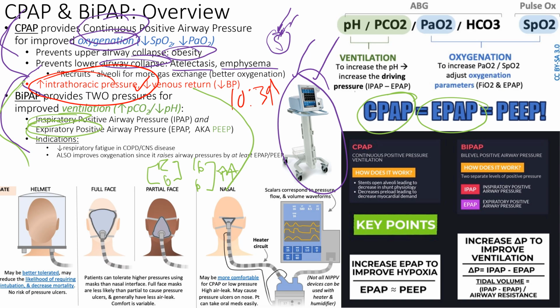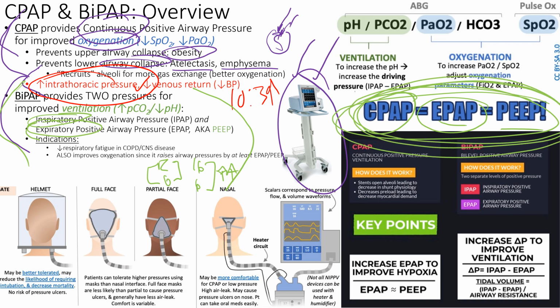Okay, so IPAP over EPAP is the setting, and EPAP is the same as what? Same as PEEP, which you know from the ventilator. It's the same as CPAP, right? So CPAP is the same as EPAP, just the same as PEEP. IPAP is different. All right. So those things are all the same, and any one of these 3 things in green here is going to improve what? They're improving your oxygenation, right?